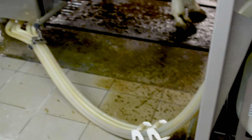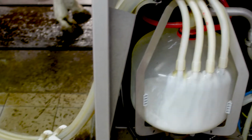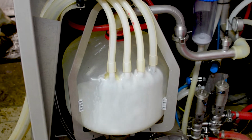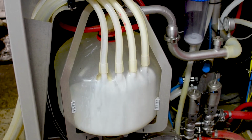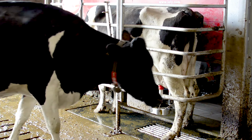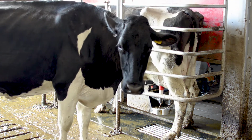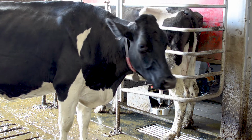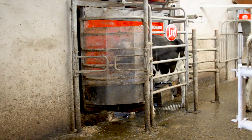Also, since the robots went in, our yield is between 1,500 and 2,000 litres per cow, so it has. The cow is content, they do things at their own time, they're not getting pushed about in small areas, and it's kind of do things as they want to do them and when they want to do them, so it is.